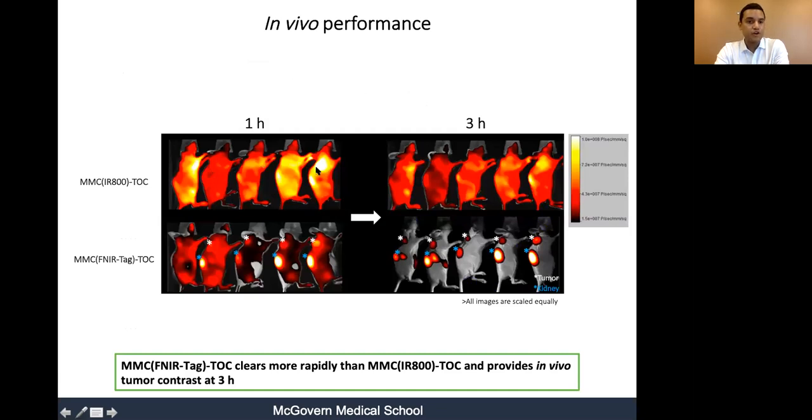Here we have a cohort of mice that have been subcutaneously xenografted with human colorectal carcinoma cells that overexpress the somatostatin type 2 receptor. We performed 2 imaging time points in vivo, 1 hour and 3 hours after injection of 2 nanomoles of either the 800 or the FNIR tag conjugate. And we can see that first, with the 800 conjugate, neither at 1 hour nor at 3 hours are we able to localize any type of tumor or any other structure other than the contour of the mice.